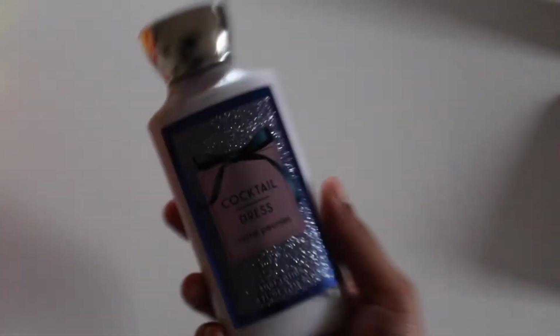Then last but not least, I never tried this scent before. It's called Cocktail Dress Crystal Peonies, and stuff like this I actually like to put in my car and just have it there. Right now I have Sensual Amber in my car, but I always like to have lotion in my car.